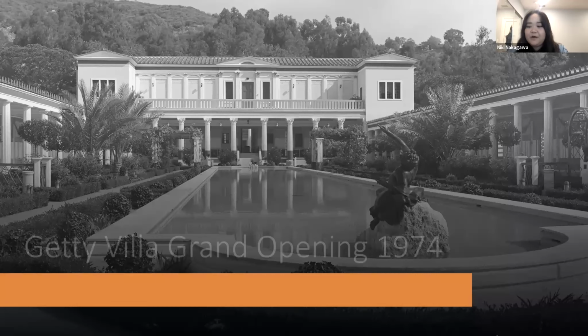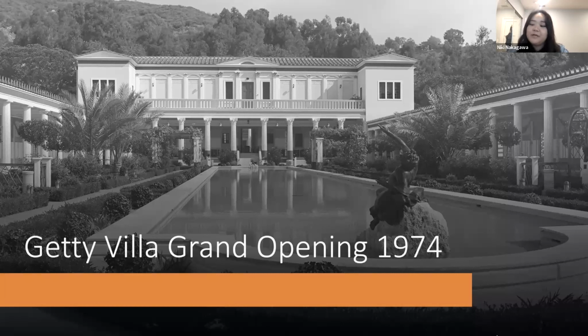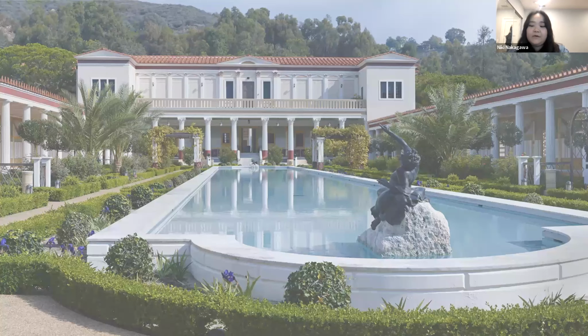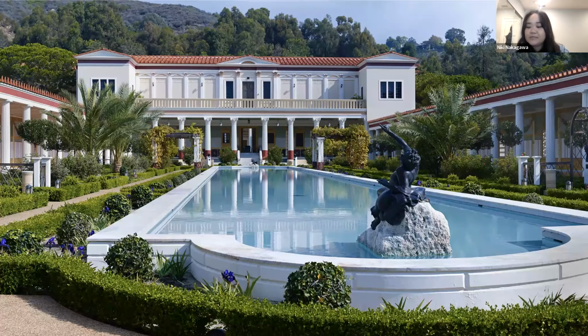J. Paul Getty's dream of building an ancient villa came to fruition in 1974, when black and white analog film was the finest medium available to document this grand site. Today, well into the 21st century, with access to the most innovative digital technologies at our fingertips, we have the opportunity to showcase our collection in a way that is beyond Getty's wildest dreams. Working as photographers at the Getty Villa allows us exclusive access not only to this gorgeous location, but also some of the most beautiful and renowned pieces of Greek and Roman art in the world.